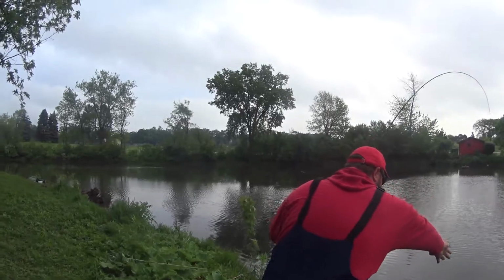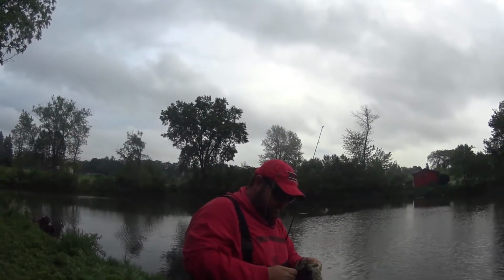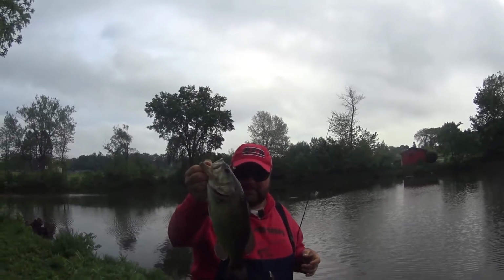That's one heck of a way to start with a nice chunky one. Right in the corner of the mouth. Not a bad little fish on that chatterbait there.